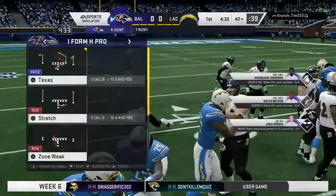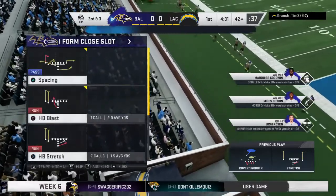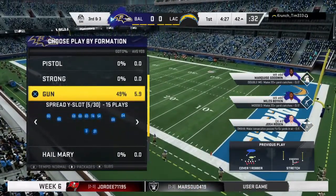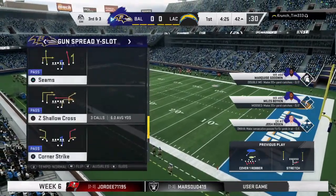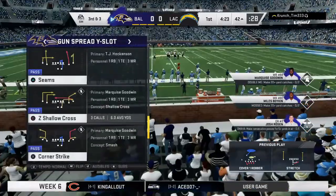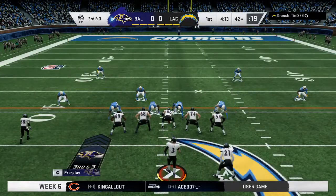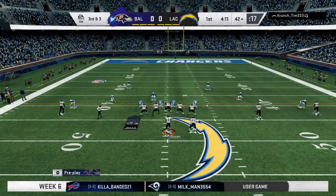Looking for a cutback lane, but nothing there as he's met at the line of scrimmage. Call it no gain that time as it's going to leave him with a 3rd and about 3 to go. A good chance this is 4-down territory if they're unable to convert. But right now looking at a 3rd and 3.